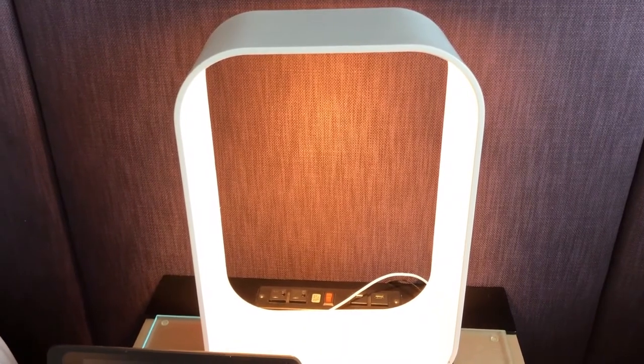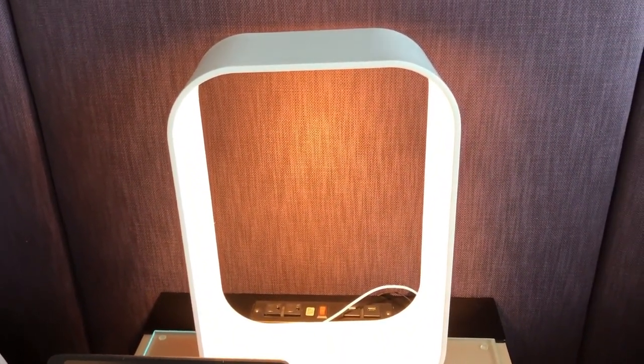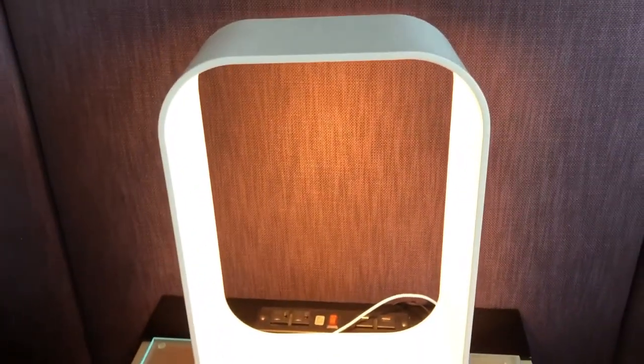Upon further review, this is neither an air filter or a speaker. It's just another light. It's just a funky light.